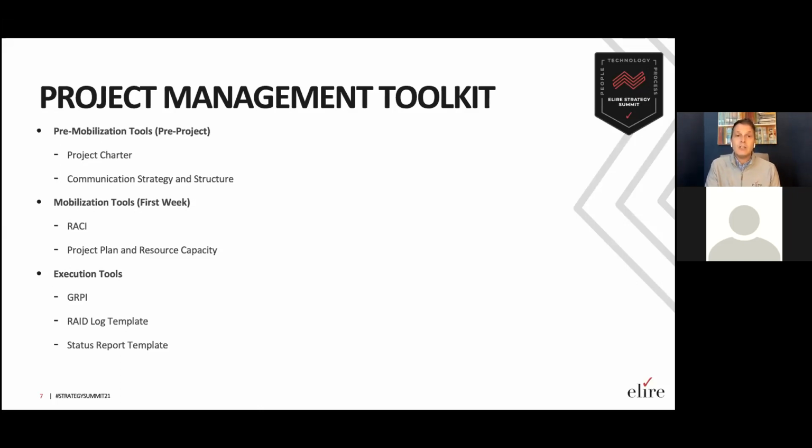And finally, execution tools that can be used every day, every week, every month throughout the course of a project to stay on target and on track. So we're going to deep dive into each of these 3 areas. But first, we're going to ask a poll question.